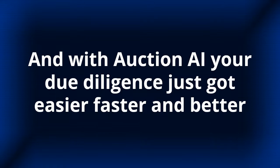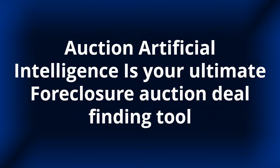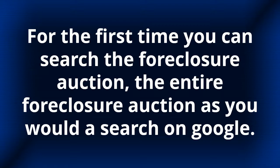And with AuctionAI, your due diligence just got easier, faster, and better. Auction Artificial Intelligence is your ultimate foreclosure auction deal finding tool. For the first time, you can search the foreclosure auction, the entire foreclosure auction, as you would a search on Google.